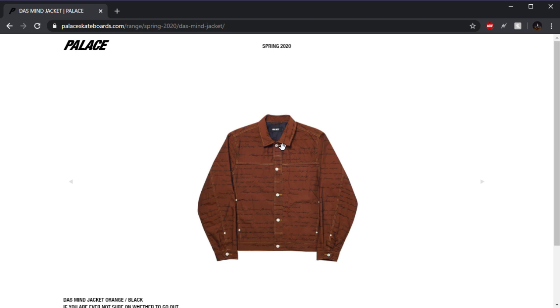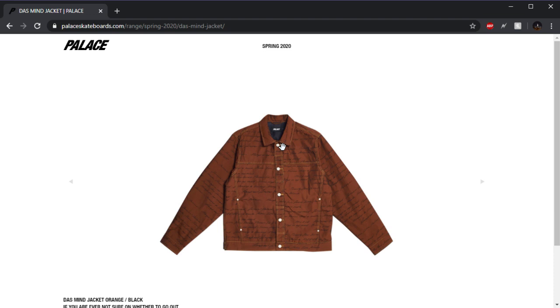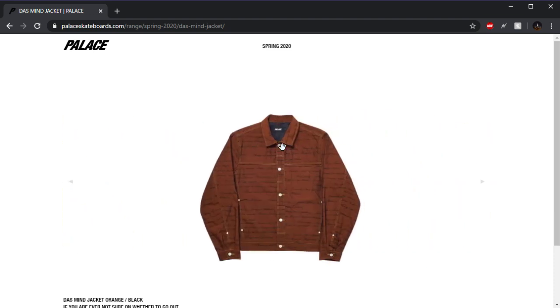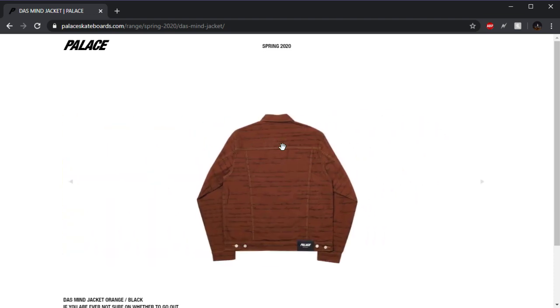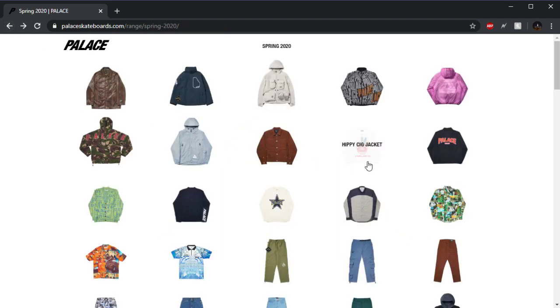And then they always do this. They have the trucker jacket with the jeans. They always do a set for that every collection. This time around, you have kind of a cursive font just written all over it, and I don't know what it says, but that's what it is.